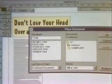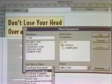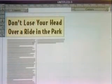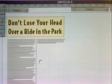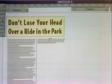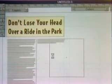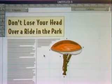Correct. So what we'll do is we'll place a document that we've already created with FreeHand. And if you notice, simply by double-clicking, the cursor turns into a corner icon. I'm going to place and scale this accordingly. And this is a very complex document. And just in a matter of seconds, boom.